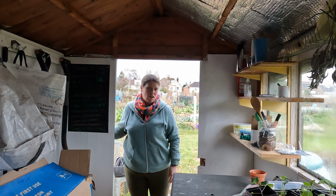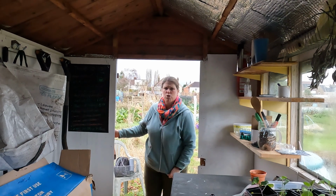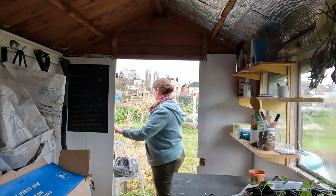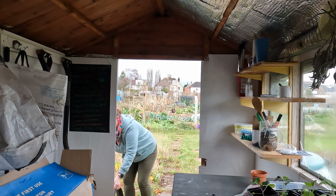Oh, it's really dark and it's only, what's the time? 1:45. Look at it, really dark. I don't know if it's showing as dark there, but it's dark.